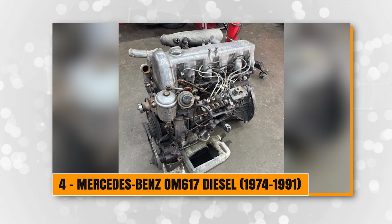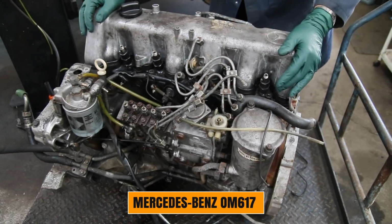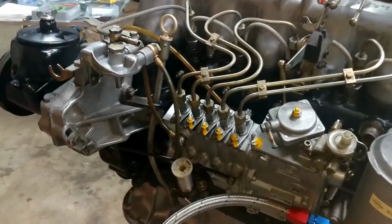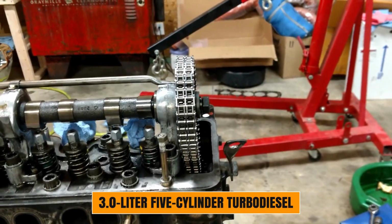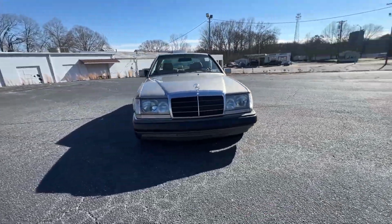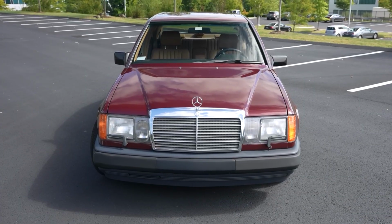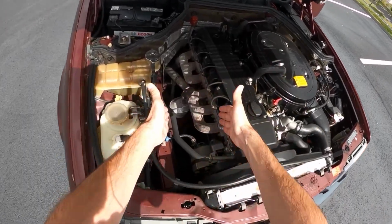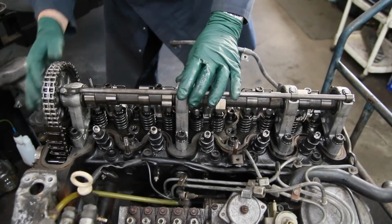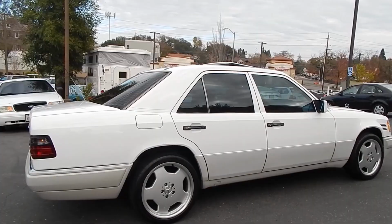Number 4, Mercedes-Benz OM617, diesel, 1974 to 1991. The Mercedes-Benz OM617 is the engine that proved diesel longevity isn't just possible, it's practically inevitable with proper engineering. This 3.0-liter five-cylinder turbo diesel produced a modest 120 to 125 horsepower, but delivered something far more valuable: 1 million miles of potential service life. Found in the W123 and W126 chassis, 300D, 300TD, 300SD models, the OM617 is automotive immortality in cast iron form. Stories of OM617 engines exceeding 500,000 miles aren't remarkable, they're expected.